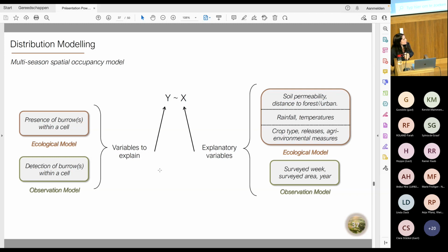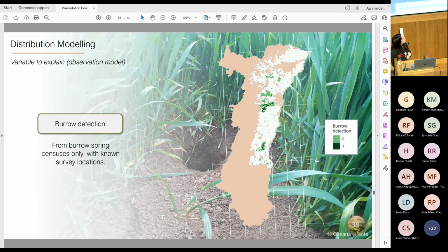And for the observation submodel, we only tested the effect of the surveyed week, the surveyed area, and the year. I will not show you all the variables, otherwise it could be a bit boring, but I have selected some of them. The first one is the burrow detection, the variable to explain of the observation submodel. Here is a map of 2012 as an example. In light green, you have the cells where the survey failed to detect a burrow, and in dark green, the cells where it did not.